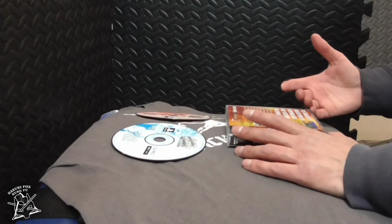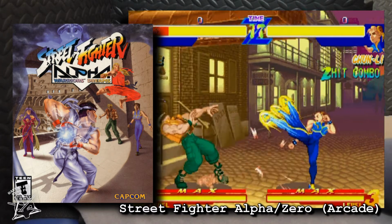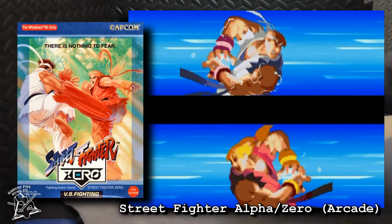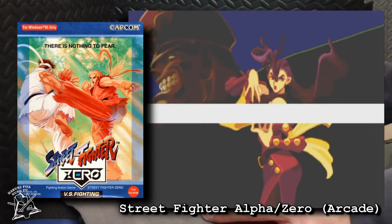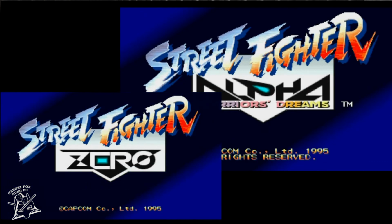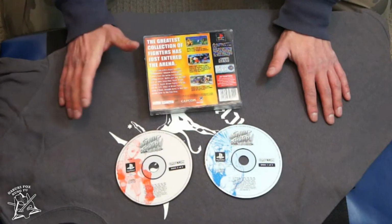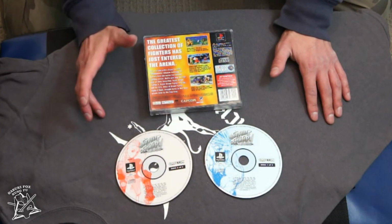Now, on the other side of the fence, we've got Street Fighter Alpha. The Street Fighter Alpha series, I absolutely love. Or, as they were known in Japan, Street Fighter Zero. The game that's included on here is Street Fighter Alpha 2 Dash, and it's like a tricked out special edition version of Street Fighter Alpha 2. I absolutely love this game.